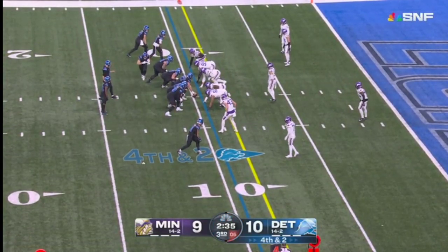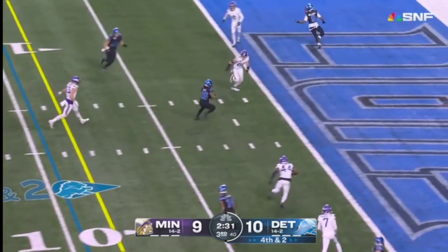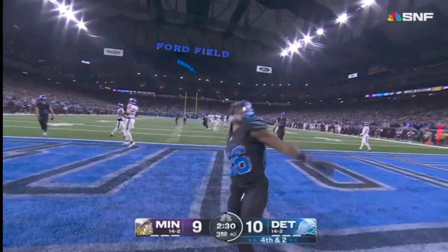So 4th and 2. And the Lions go for it. The Vikings bring it. Heat. The pass is a touchdown to Gibbs.